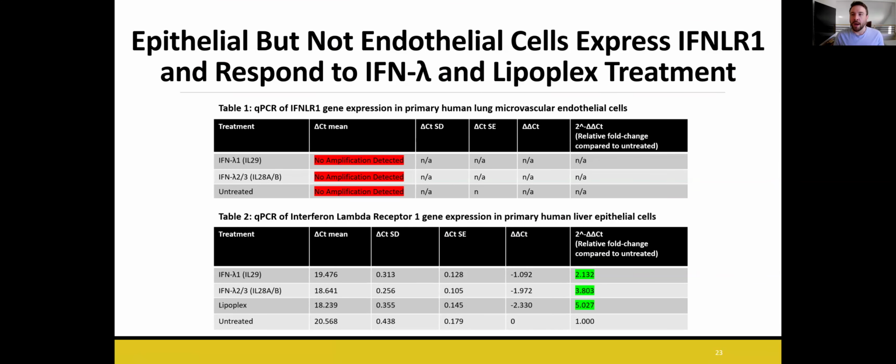All right, so to verify that lipoplexes and interferon lambda were in fact initiating a response in epithelial cells and endothelial cells, I first worked with human lung microvascular endothelial cells. I chose these cells because it makes sense that if you breathe in a virus, the first place you might want to restrict it from getting into the body is in the vasculature of the lung. But when we treated them with interferon lambda, there was no response. We didn't see any relative change in expression of the interferon lambda genes.